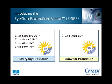And that's why Crizal Sun Shield has an E-SPF of 50 plus. We were able to achieve this because it has a slightly different stack on the back side than the No-Glares designed for the clear everyday lenses. It was important to us to afford that higher level of protection when we know that patients are expecting more direct exposure to UV light.